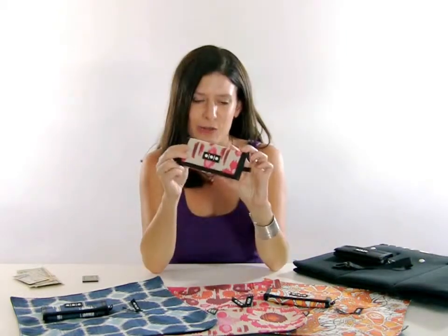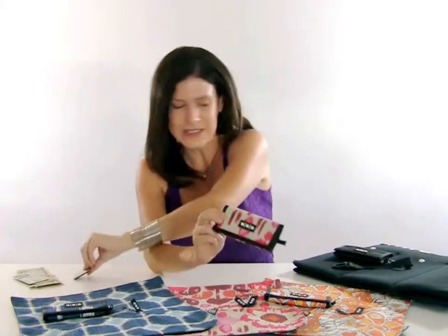Here at Shootsac, we have come up with these matching card wallets. They match our covers, and they're really smart and so much safer for your most valuable asset, your compact flash cards. Let me show you how they work.